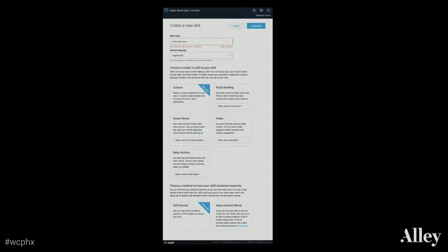at the very top, it's going to say, what's your skill name? You can change this as many times as you want in the development process, but once you've submitted it to the Amazon store, that is the skill name. Pick the language, English.